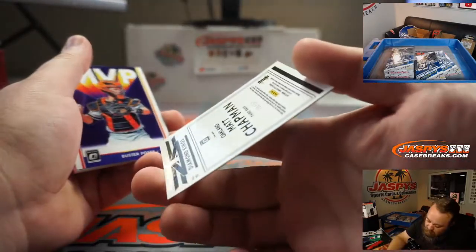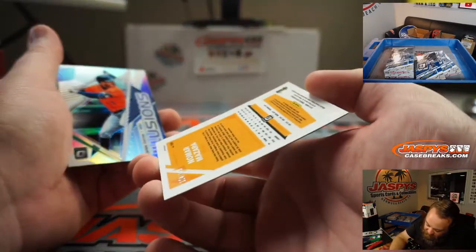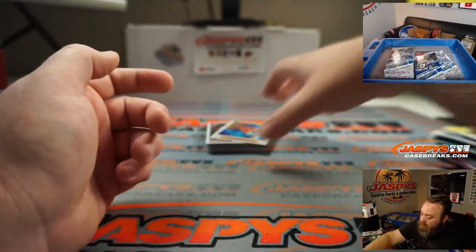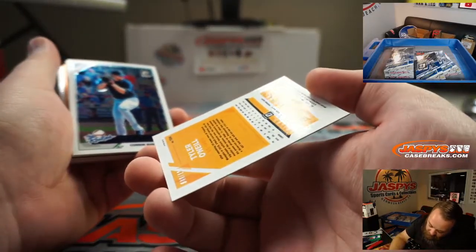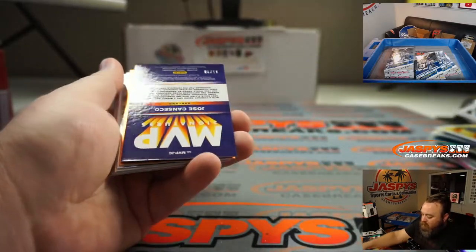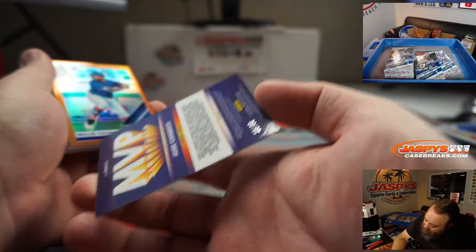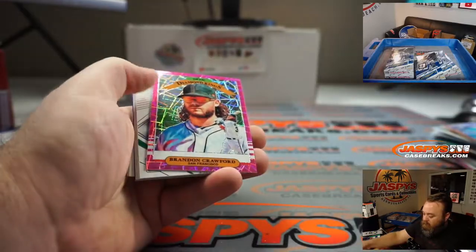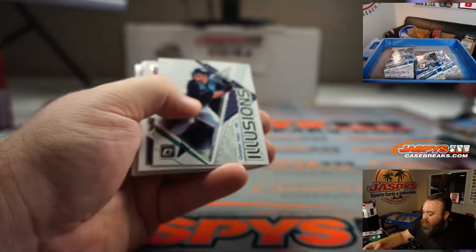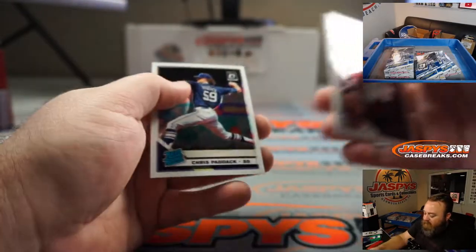Matt Chapman, red, white, and blue, 130 out of 150. Nomar Mazara, pink velocity, 124 out of 199. Tyler O'Neill, 48 out of 125. Jose Canseco, MVP signatures. That is numbered 15 out of 33. Willie Calhoun, 20 out of 99. Brandon Crawford, pink velocity, 187 out of 199. Cole Tucker, 124 out of 125. And there we go.